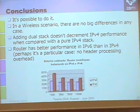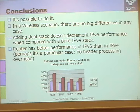we started about it. It was first that it was possible to do it. Another one was that in a wireless scenario, perhaps due to the low speed, there is no big difference in any case.